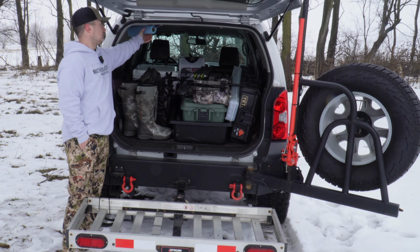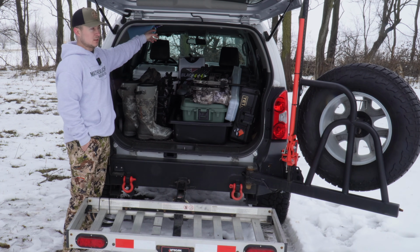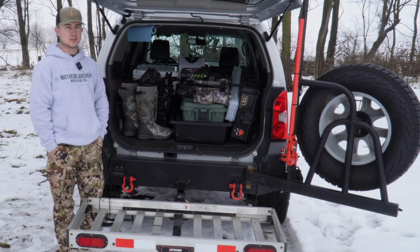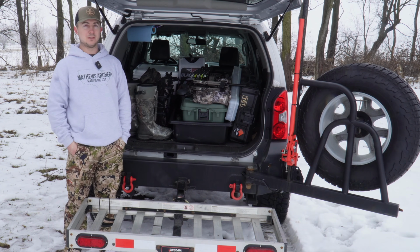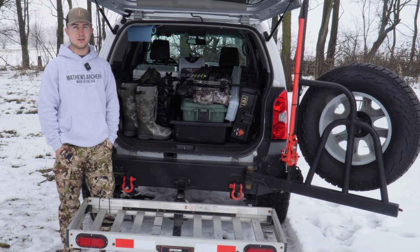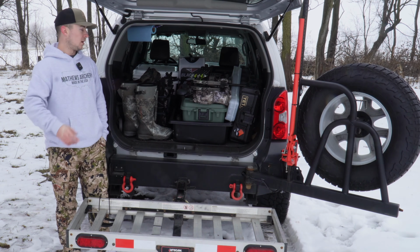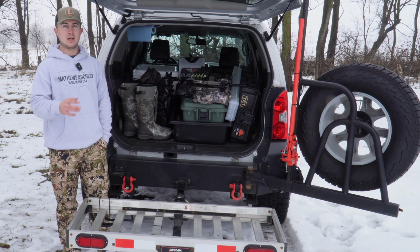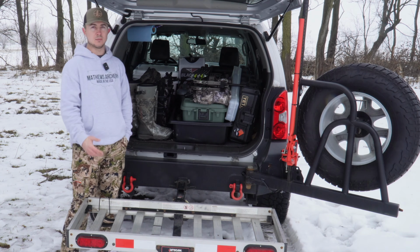Random little quirky thing, but the Xterra is nice because I can keep a couple of bungee cords in between these top tie-down points, and you can keep some paper towels at the ready. It's always kind of nice to come back, and if you blow your nose or do something random or you get dirty, it's nice to have ready access to them and have them not be buried away somewhere. So we'll move to the passenger side for the last little bit here, and then I'll go over, for those that are interested, some of the mods that I've done to this thing in a little more detail for you.